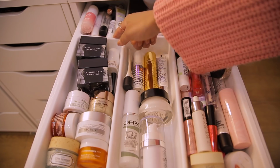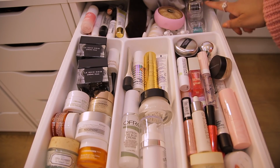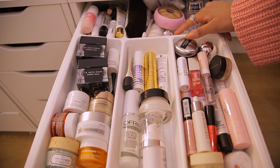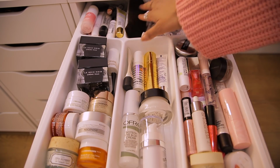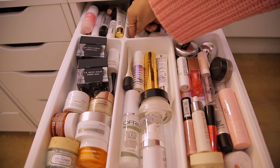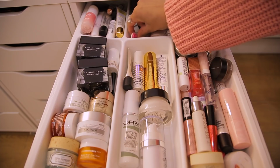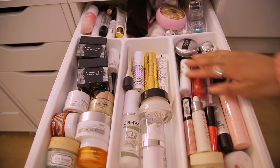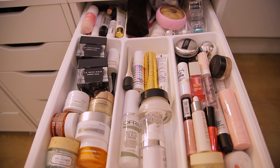Then in this end section, and this section right here is my derma rollers, my gadgets, face massagers, threading stuff, a lip scrubber. Well, it's actually a tongue scraper, but I use it as a lip scrubber back here. My face scraper is back here, and just my facial massagers are in there as well.